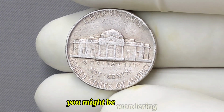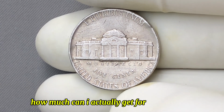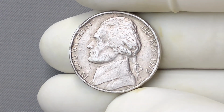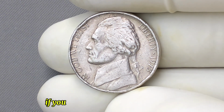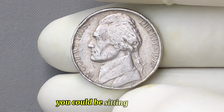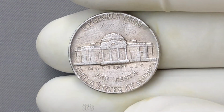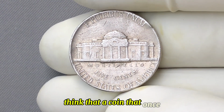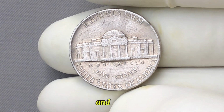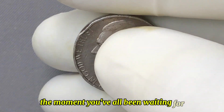Now, you might be wondering, how much can I actually get for my 1973 nickel? Well, while most of these coins are worth just 5 cents, if you happen to have one in pristine condition or one with a notable error, you could be sitting on a small fortune. It's incredible to think that a coin that once exchanged hands for just a nickel could be worth so much more today. And now, the moment you've all been waiting for.